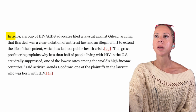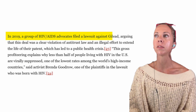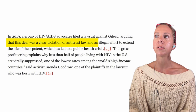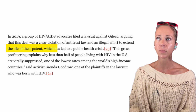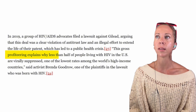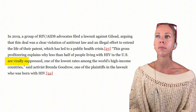In 2019, a group of HIV and AIDS advocates filed a lawsuit against Gilead, arguing that this deal was a clear violation of antitrust law and an illegal effort to extend the life of their patent, which has led to a public health crisis. This gross over-profiteering explains why less than half of the people living with HIV in the United States are virally suppressed.